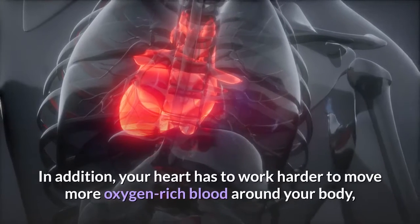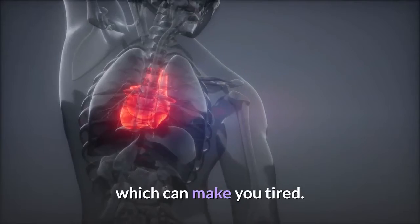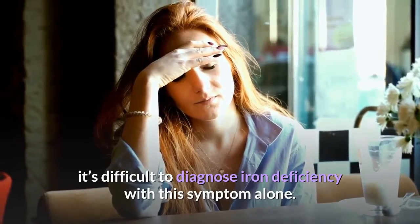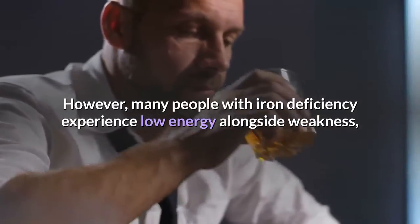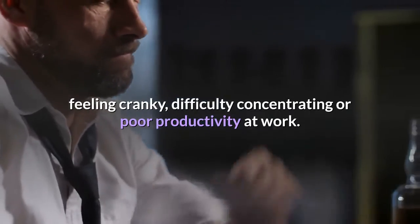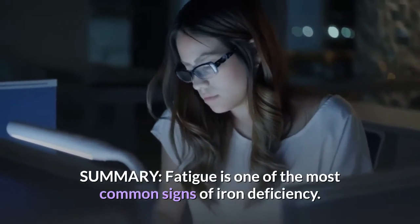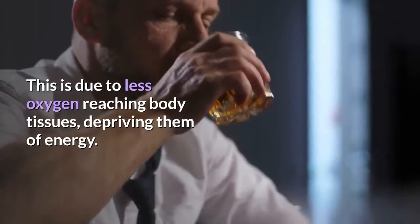In addition, your heart has to work harder to move more oxygen-rich blood around your body, which can make you tired. Since tiredness is often considered a normal part of a busy, modern life, it's difficult to diagnose iron deficiency with this symptom alone. However, many people with iron deficiency experience low energy alongside weakness, feeling cranky, difficulty concentrating, or poor productivity at work. Summary: fatigue is one of the most common signs of iron deficiency. This is due to less oxygen reaching body tissues, depriving them of energy.